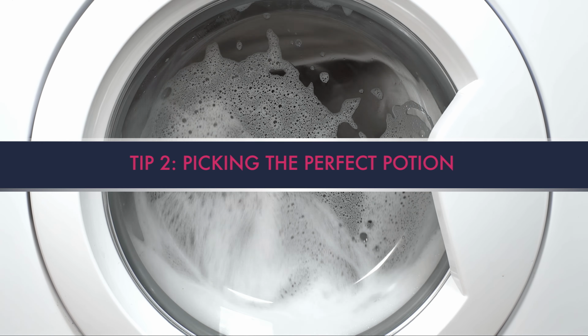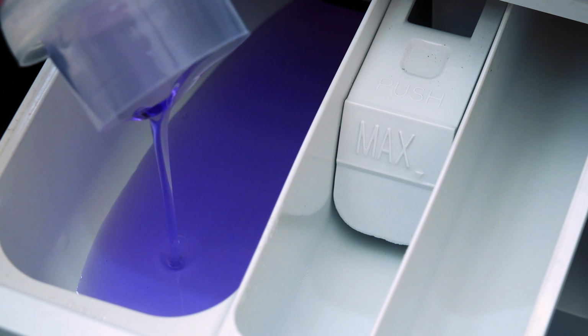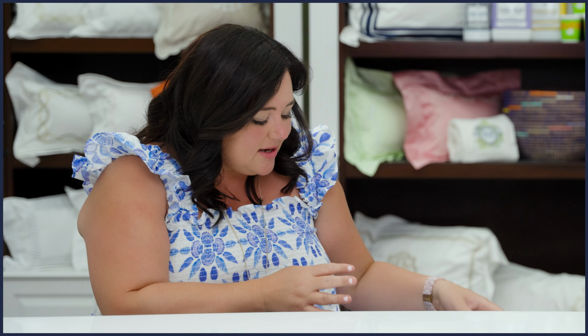Let's talk about how much detergent you really should be using. I know a lot of people like to fill that cup all the way up, but you really only need to be using about 1/4 of a cup. So one of the things we like to do is use specialty cleaners because you only need as little as a cap full.